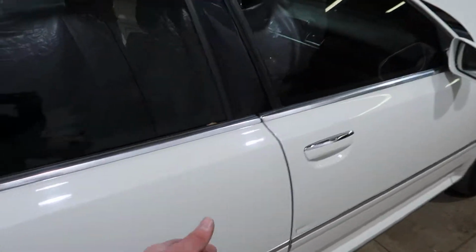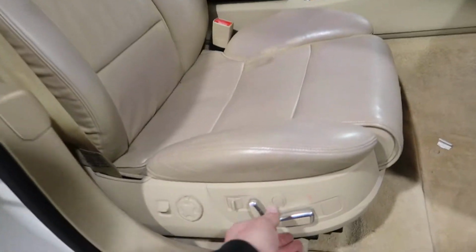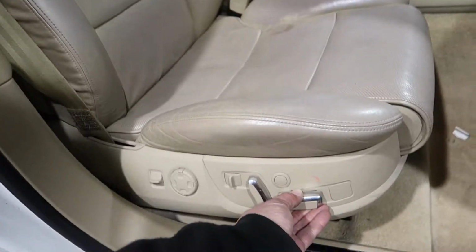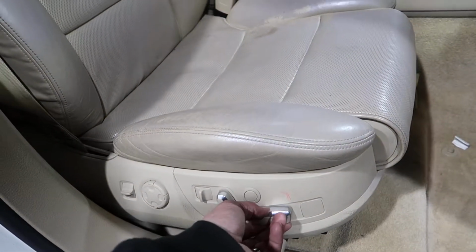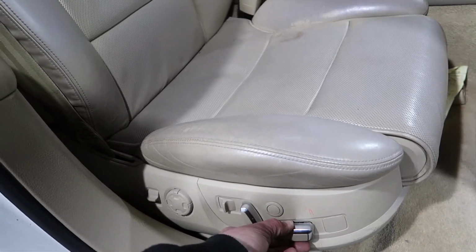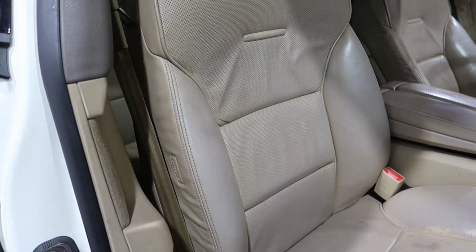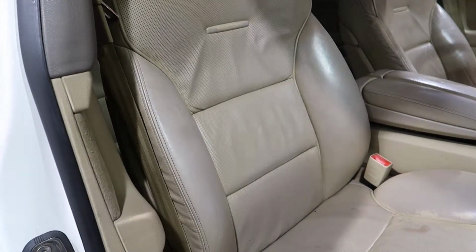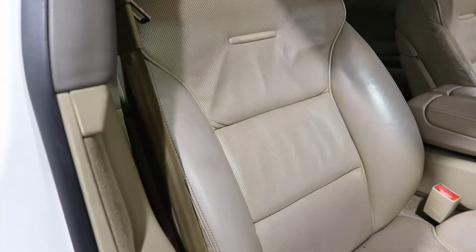Take a look on this side. One of the key things that didn't work, for example, is this passenger seat, which does now work. How about that? Apparently there's probably a module someplace that's causing these things to sometimes work and sometimes not, because I futzed with this seat earlier quite a bit and it didn't move at all. Let's see if these massage functions work. Well, they sure are. Look at that.